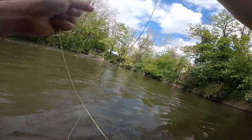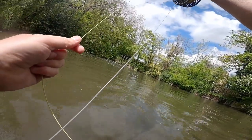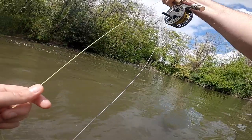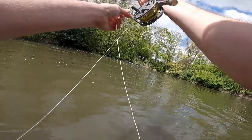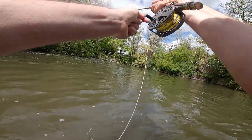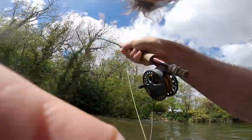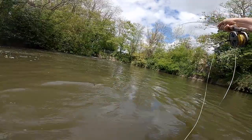Relatively big, whatever it is. I think it's a chub. What can I tell? Looks like a chub to me. Yes, it's a chub. Quite a reasonable size one though. Oh, people say that chub don't fight that hard, but I think they fight really hard. There we go.